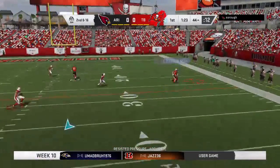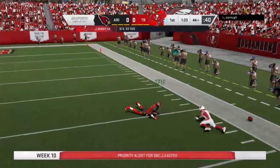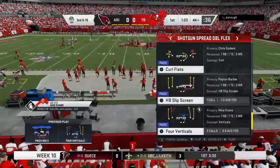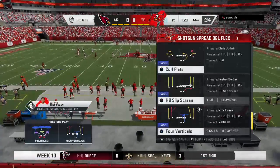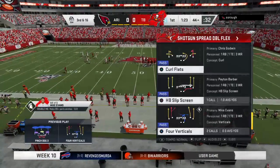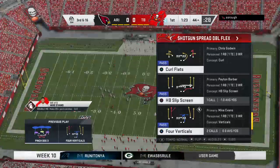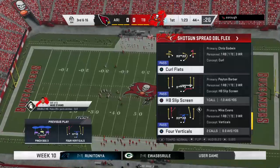Winston. And this one incomplete. Too much contact to hold on to that one, and it's 3rd down. The positioning here is key. As a defensive back, you're taught 99% of the time, make a play on the football. But in this case, making a play on the man was all the difference. That's what forced the incompletion.